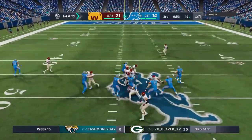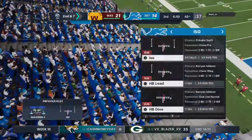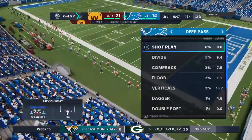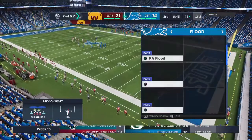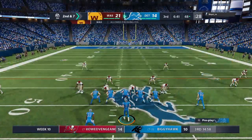Third quarter starts with a run from Swift. And he's got it across the midfield stripe and into Washington territory. He's across midfield. Give him 3 on first down. It'll set up a 2nd and 7.